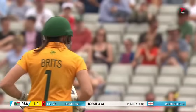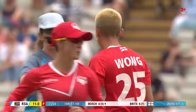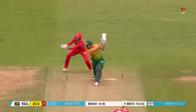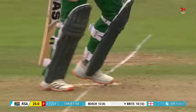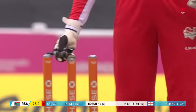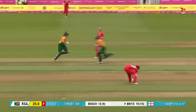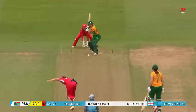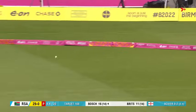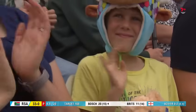Just over the top. That's her area. Tasman Brits likes to play straight. 11 without loss. Oh, keeper's been up to the stumps the last couple of balls just to keep Tasman Brits in her crease. She's been advancing quite a bit. Oh, yes. Keeper. Got to be quick. It's not the ball you want to bowl with fine leg up, but it pretty well dealt with by Bosch.